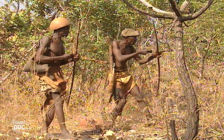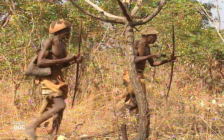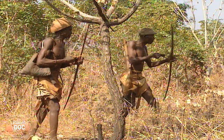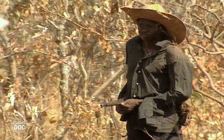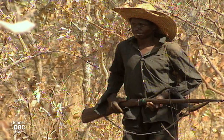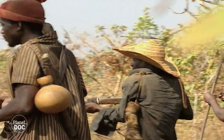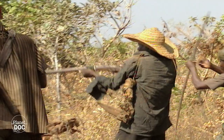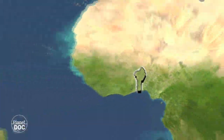If luck smiles on them and they take down a large animal, they will carry it back home to cut into pieces and share all around. Forest rangers allow the Bariba to hunt, but not the poachers, who use rifles rather than arrows and sell ivory and tusks on the black market. Here, there are both responsible and irresponsible hunters.